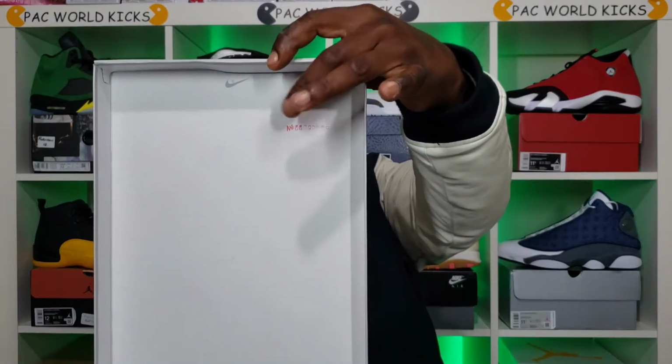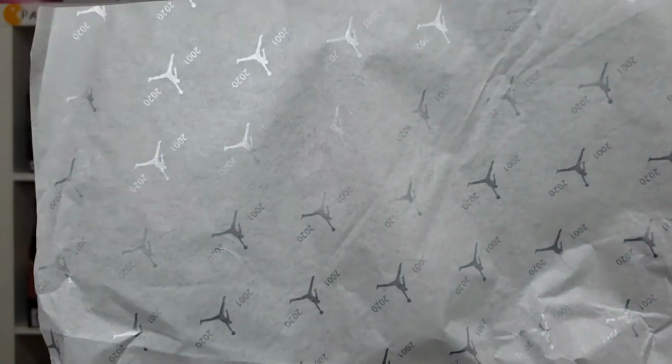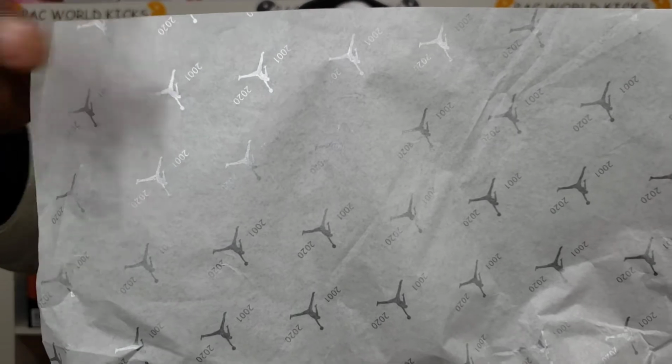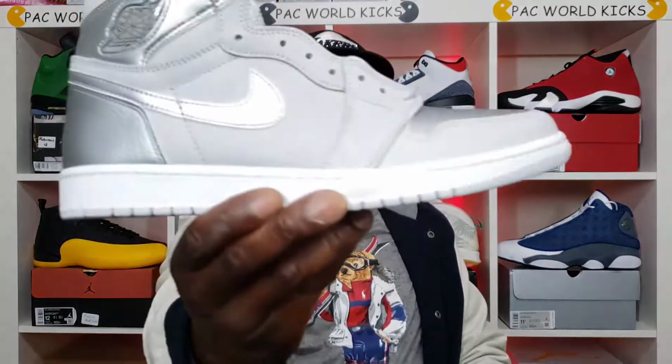You got a stamp right there, the lot number in the top of the lid. Then we got that Jordan 1 paper right here. And I don't know if you can see that, you got the Jordan symbol. You have 2001 to 2020. Let's see any more stickers, stamps, anything in the box. Yep, got that green sticker right there in the box also. And there you have it with the box. And without further ado, bah!